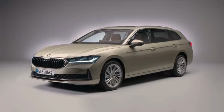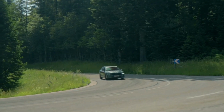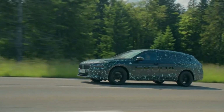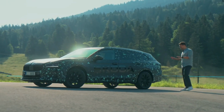The Superb's exterior features Skoda's largest version of the butterfly grille with chiseled chrome surrounds and vertical slats, slimmer headlamps featuring twin LED projector units, and a prominent character line running across the car and door-mounted ORVMs. The rear features a wraparound LED tail lamp reminiscent of Audi's latest sedans.